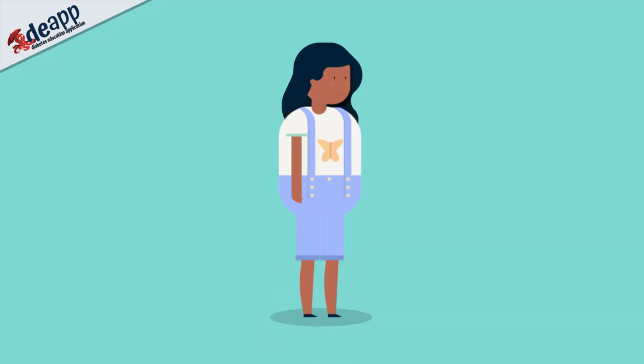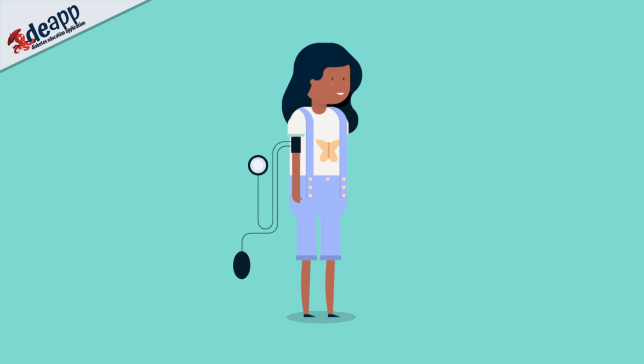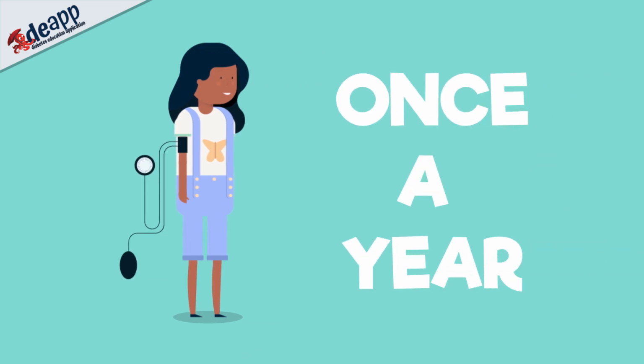If you are overweight, you are also more likely to have a heart attack, so it is important that you keep your weight at a healthy level. We will also keep an eye on your blood pressure once a year to make sure this is normal too.